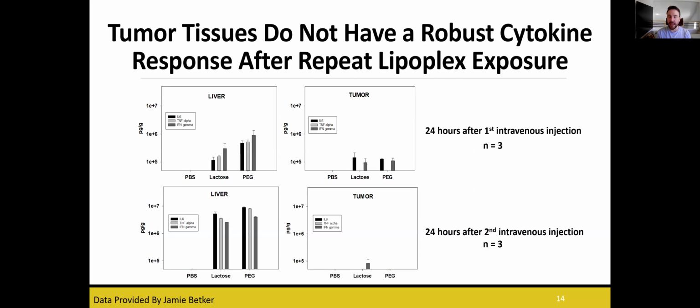So one explanation for why the tumor has such a different accumulation profile to healthy tissues is the immunosuppressed microenvironment, or just the dysfunctional microenvironment of the tumor in general. And what you're seeing here is that when we give a dose of highly immunogenic lipid nanoparticles, you're seeing the interferon production or just inflammatory cytokine production in the liver or the tumor. And what you're seeing after a first injection is that the liver has very robust cytokine production and the tumor has a little bit of cytokine production.